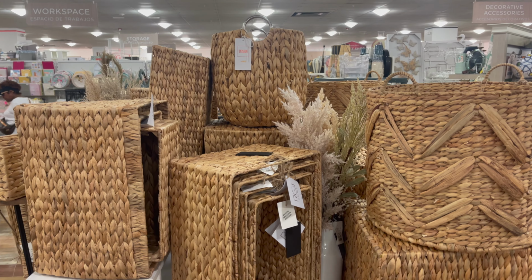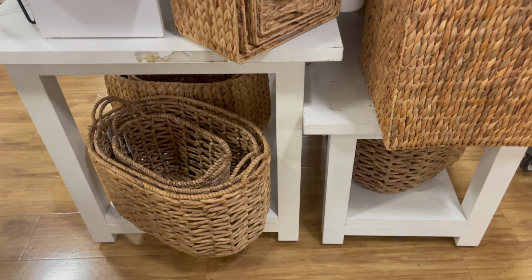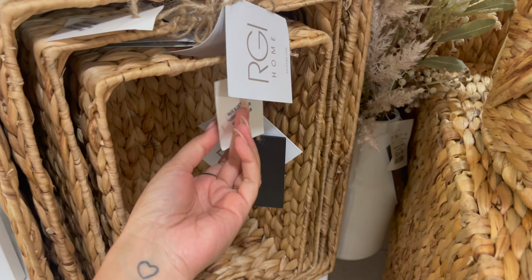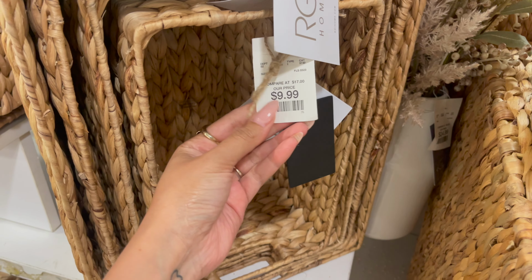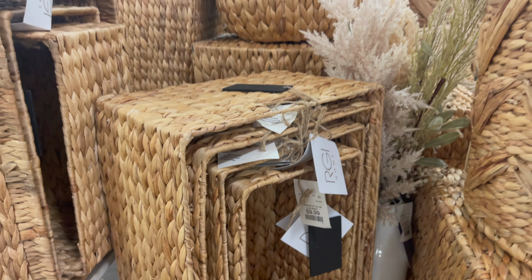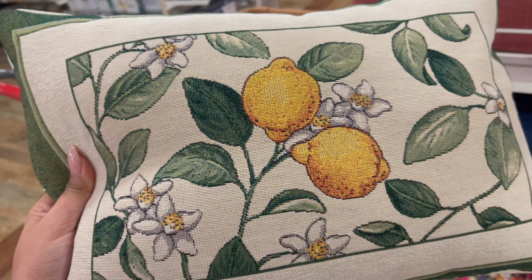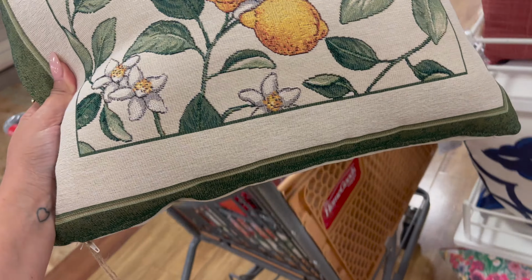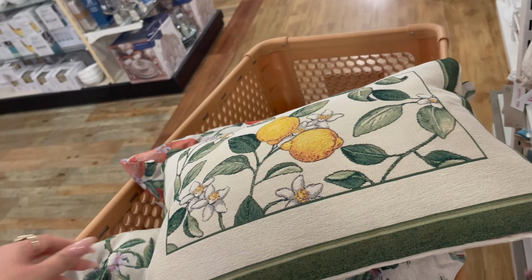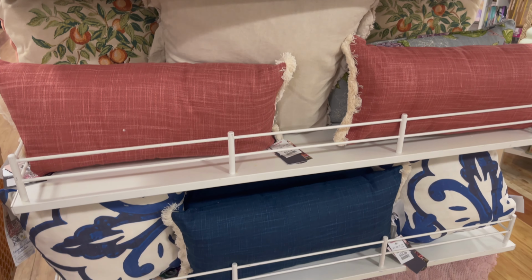Moving on to baskets, there were lots of options for organizing and decorating in different sizes and shapes. Then I found this cute little pillow that reminds me of Italy, and I couldn't let it go. It had to come home with me. There were also many other pillow options to add some color to your decor for spring.